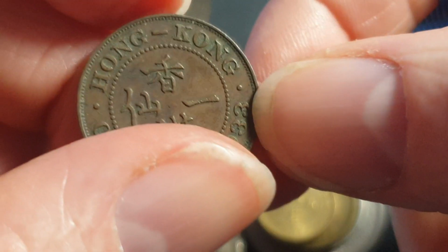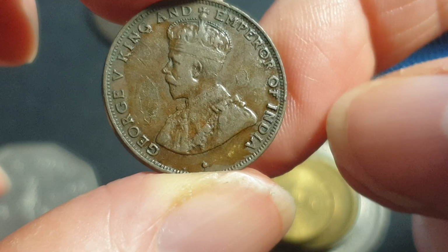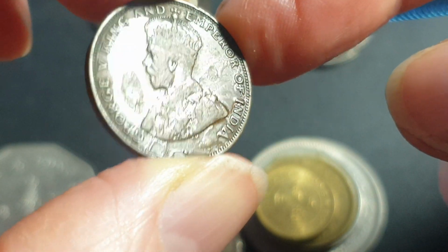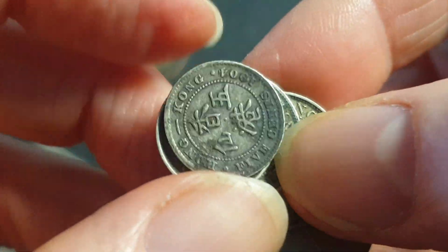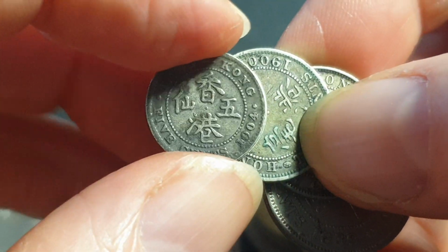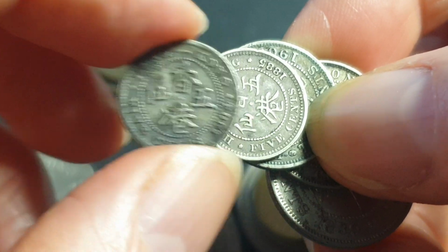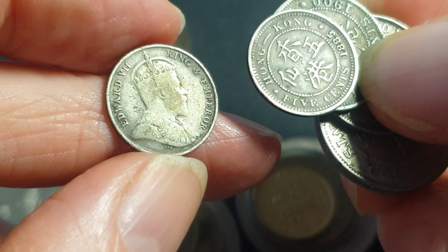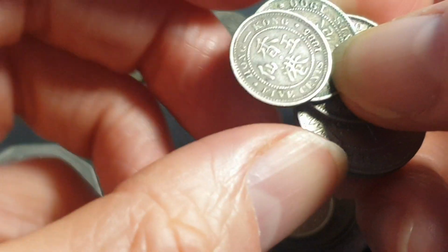Then we have another smaller 1933 1 cent coin. These ones I've sold for $5, so I know they do sell for that price. So that's $10. Then we have silver coins. Well, some of them are anyway. 1904, yeah, probably a pretty poor grade. So that one is fine condition. Yeah, I'd say probably $10 for that one.